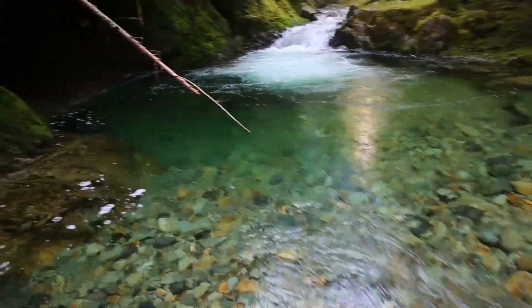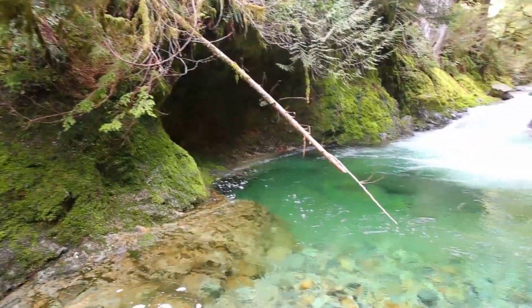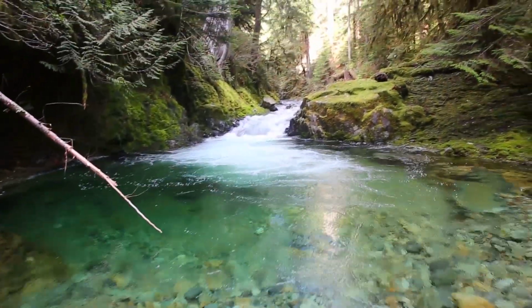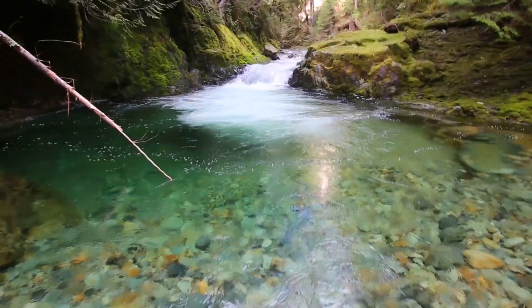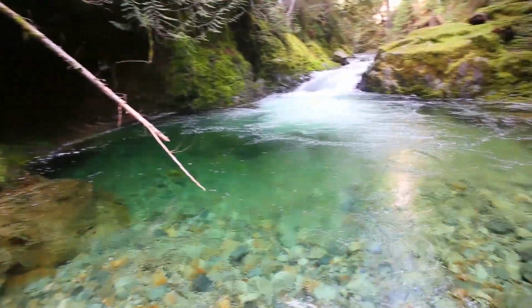Before we go in, we're gonna just check out this little awesome swimming hole here. This curtain of water coming down over that little cave. This is about 12 feet deep, I would say. Awesome little waterfall and rock to jump off of. The emerald colored water, which this area is known for. Yeah, you can't really ask for a more beautiful northwest spot.